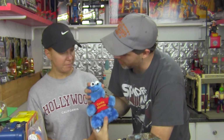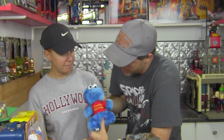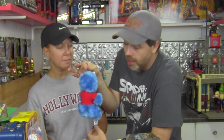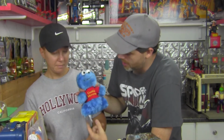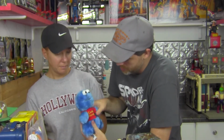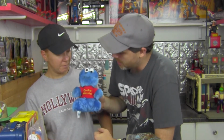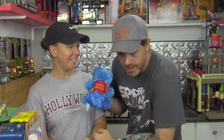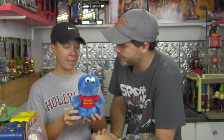So Cookie Monster's kind of cute though. He's really soft. He's got the googly eyes, you know, of Cookie Monster. He's got a little bit of dirt in his fur, and the little string on top of his head that would have hung him from a hook is broken. That's all right, no big deal there. Overall, he's still really soft, and he's in really good shape other than a little dirt in his face. That dirt's probably cookie crumbs. Probably, and he has a little rattle in him.